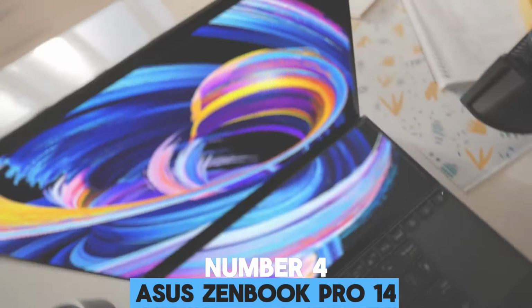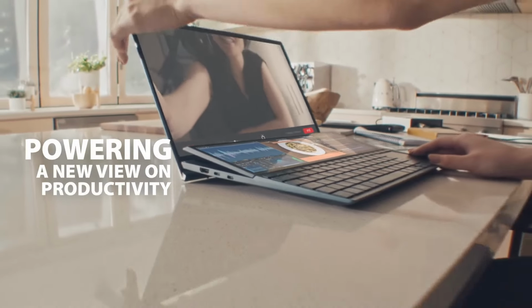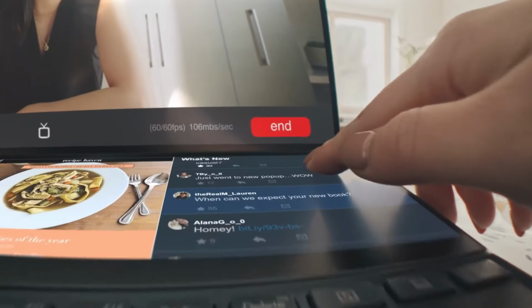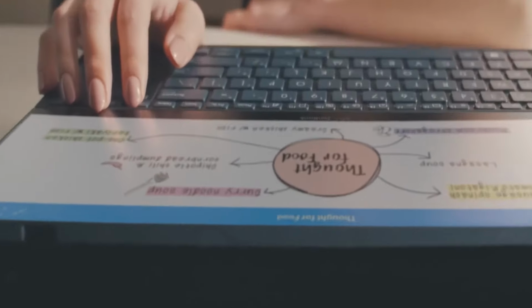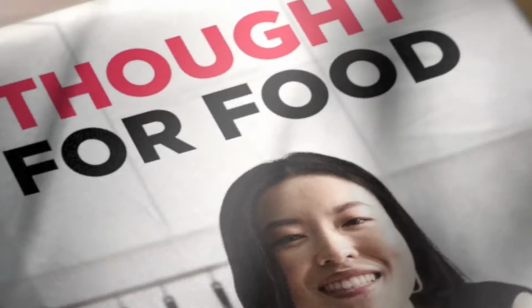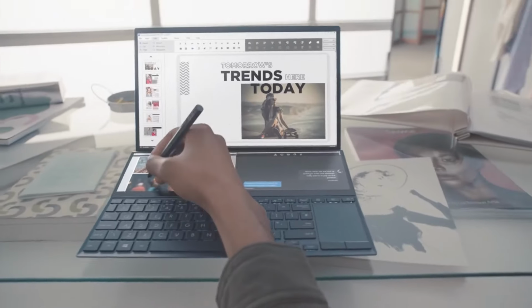Number 4. Asus Zenbook Pro 14 Duo with OLED display. The Asus Zenbook Pro 14 Duo OLED is a step forward in the next generation of laptops thanks to its unique 2-screen setup. Taking Apple's controversial touch bar concept and adding a larger second screen right above the keyboard. In fact, we were impressed by how versatile that second screen was.